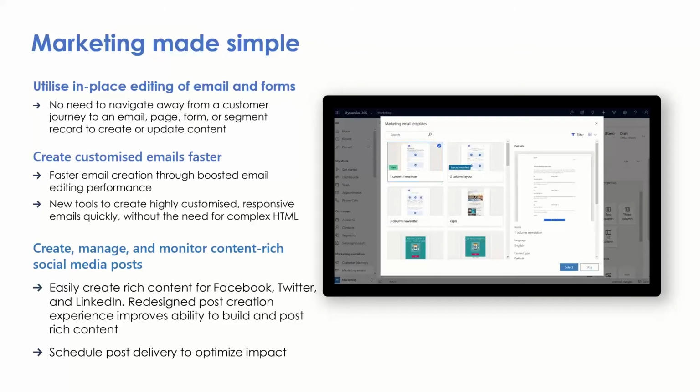Dynamics 365 marketing is simple. You can utilize it in place. You can edit emails and forms. You can create customized emails faster, and you can create, manage, and monitor content-rich social media posts. Creating sophisticated multi-step campaigns might seem like a really hard task for your current organization, but with this environment, you will be able to have a canvas where you can manipulate and use the data that you have to create really enriched customer journeys and better at nurturing so that you have better outcomes for your customers as well as your own organization.